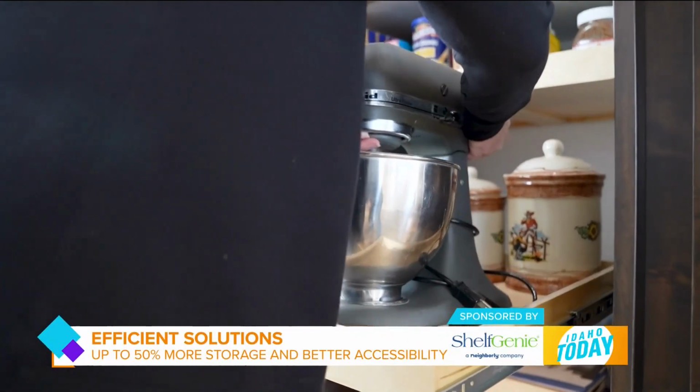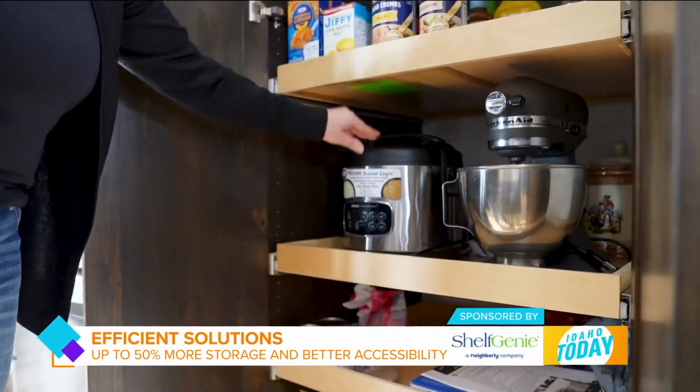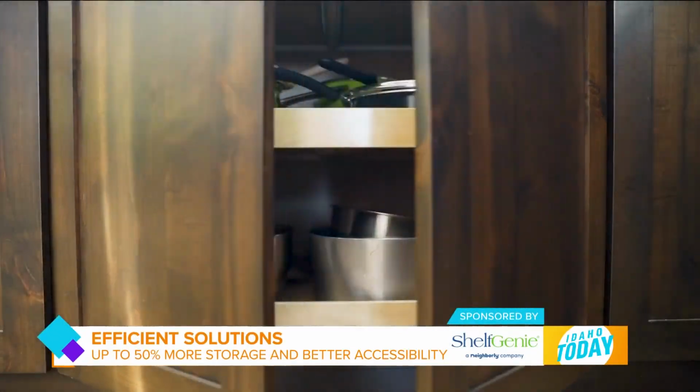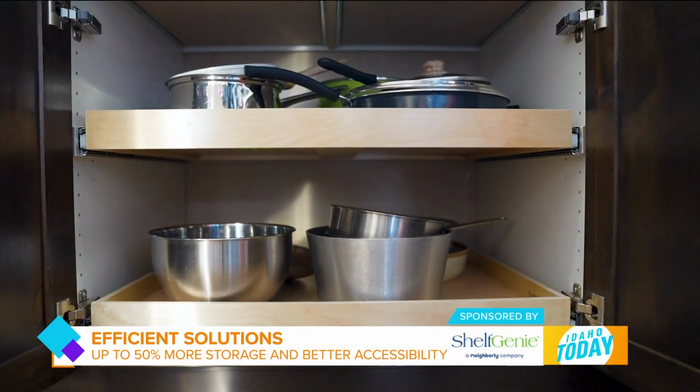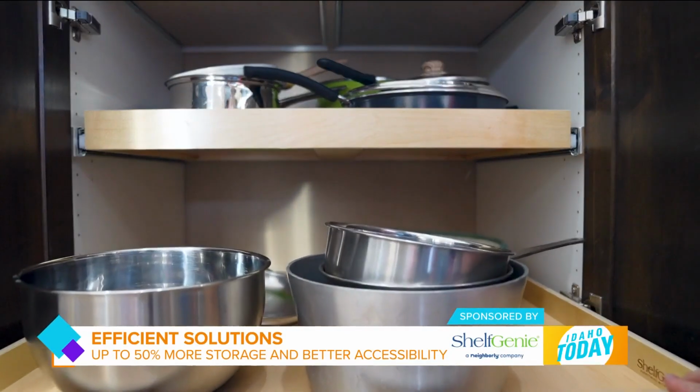So when we talk about appliances, people kind of get hung up on the big, heavy, tall KitchenAids and pressure cookers all go on the bottom. Well, we like to move those to the top. We like to make them more accessible. They're heavy. You don't want to bend all the way down. We want them to roll out. Perfect would be waist height. So you can grab it, you can move it to the counter, and you can move it back without injuring yourself.